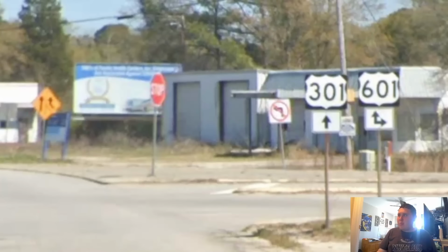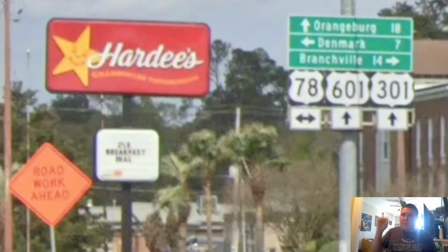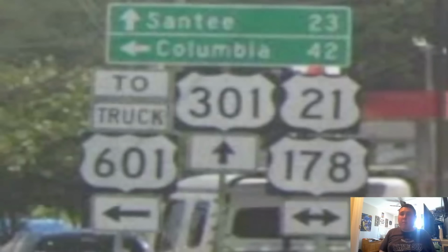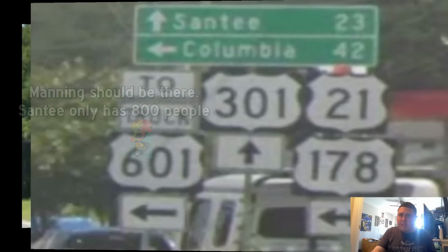Here outside of Bamberg, we're meeting with US 601 and we're going to be concurrent with it as we head through town. And here we are meeting with US Highway 78 in Bamberg as we're now getting signed for Orangeburg now as our primary. And here in Orangeburg, we split off from US Highway 601 and 21 Business as we're now getting signed north for Santee. I mean, that's an alright choice. Now we're meeting with US 21 proper and US 178 as they're getting signed for Columbia as we're now getting signed for Santee still as our primary.